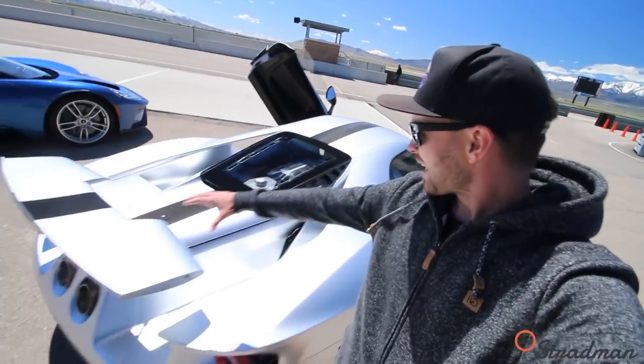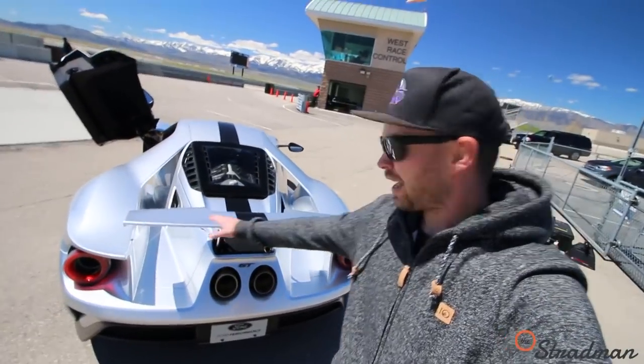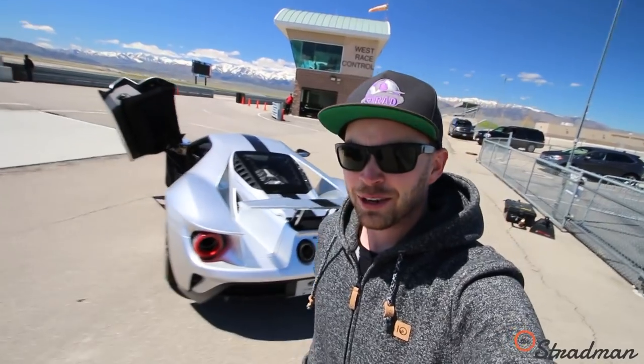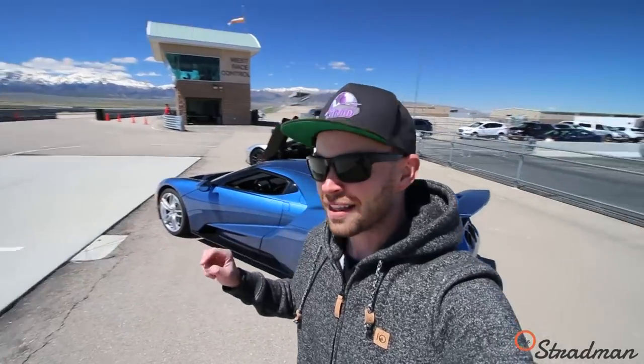You know, these massive, I don't even know what you call these, vent style things here on the back end. I love how the rear wing can raise and lower. These ones are sitting in sort of your standard road mode. It does have a race mode, just like the McLaren P1, where it actually drops down. And the white one right now, you'll see, is sitting very, very low. So it's about to come around. Let's go get a clip of it.